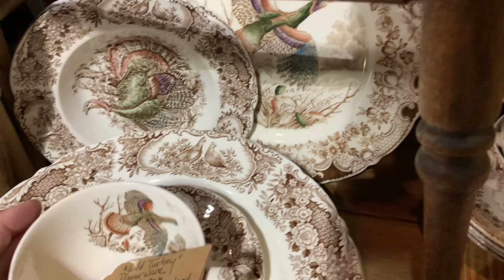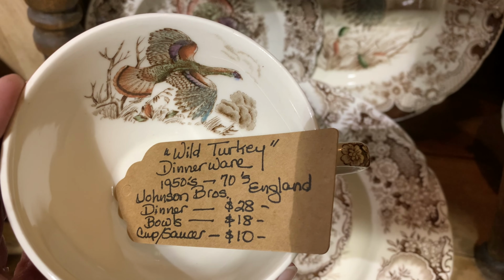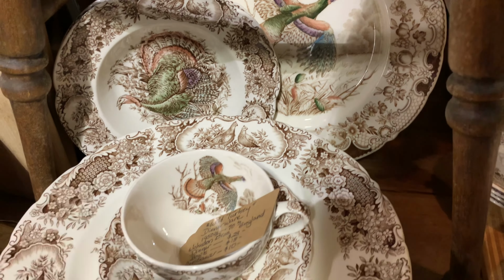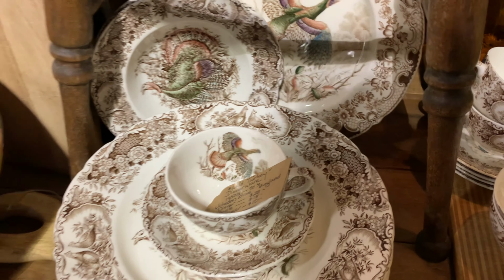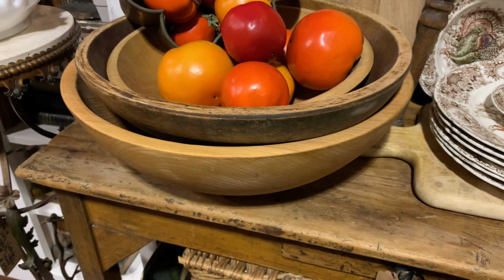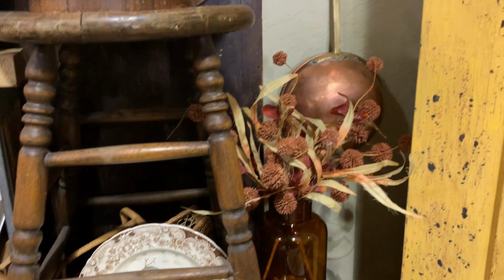Something that I always keep my eye out for is transfer wear, and this pattern is one of my favorites, especially during this season. It is made in England, and that is where our collaboration comes from today.